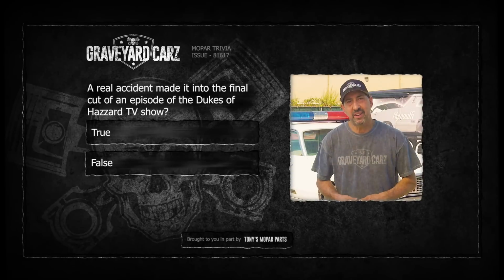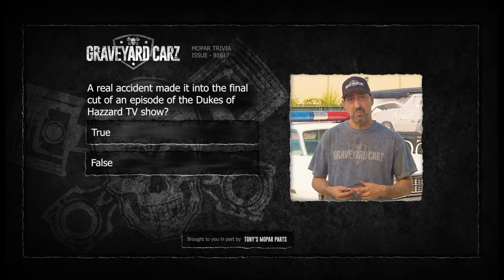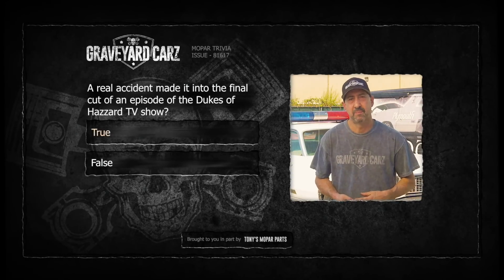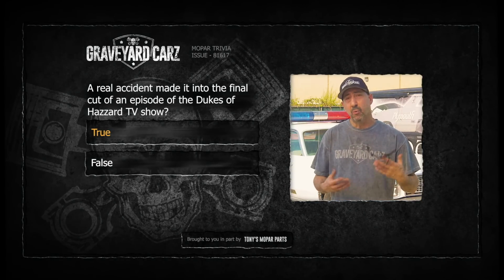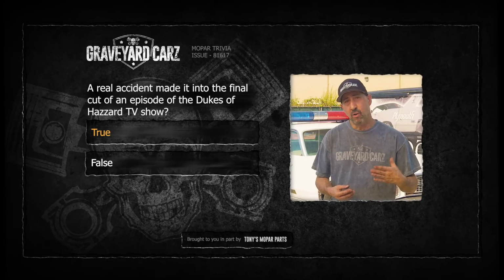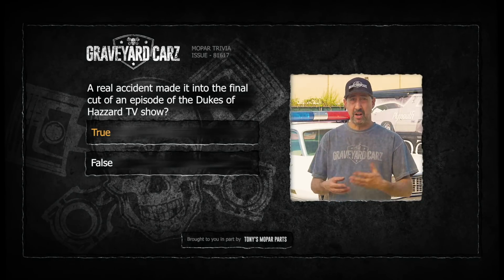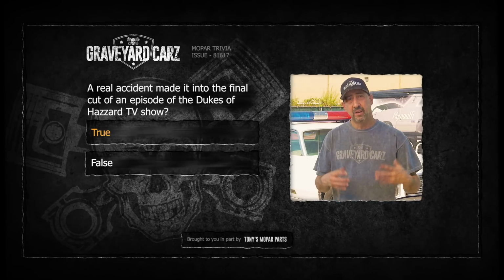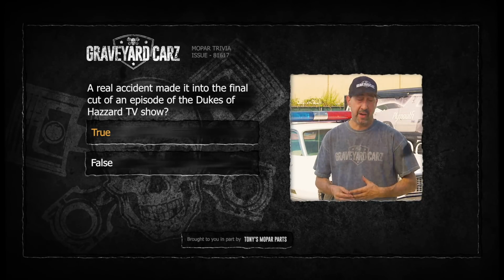So did a real accident make it into the final cut of an episode of the Dukes of Hazzard TV show? The answer is true. One of the Chargers used on the show was wrecked when an actor driving the car lost control of the vehicle, and instead of letting the opportunity, the film stock, and the car go to waste, the wreck was worked into the final plot of the episode and made the final cut.